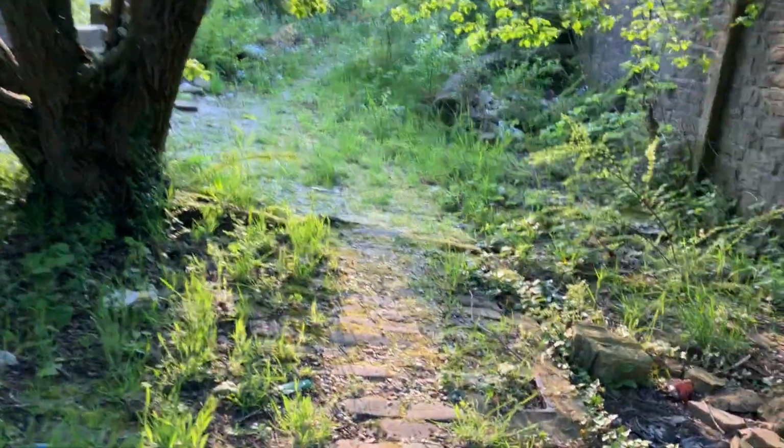Little fire there. Not a bad location at all, that, guys. Really liked it. Nice, really nice stonework.